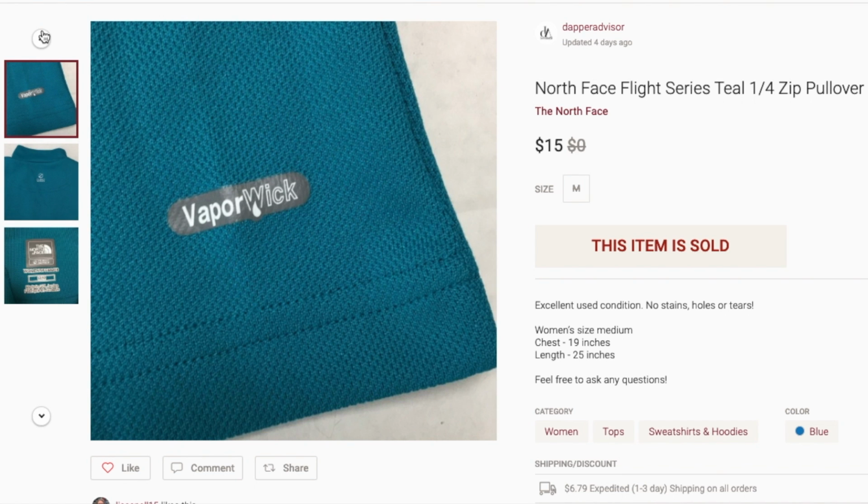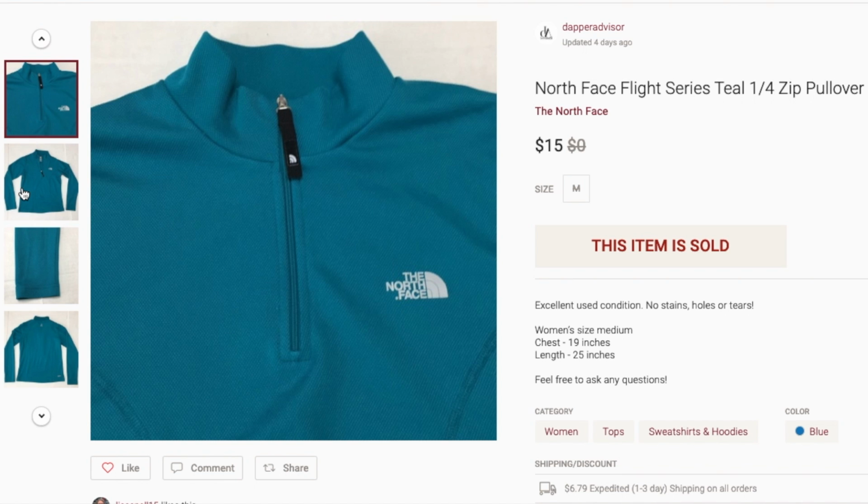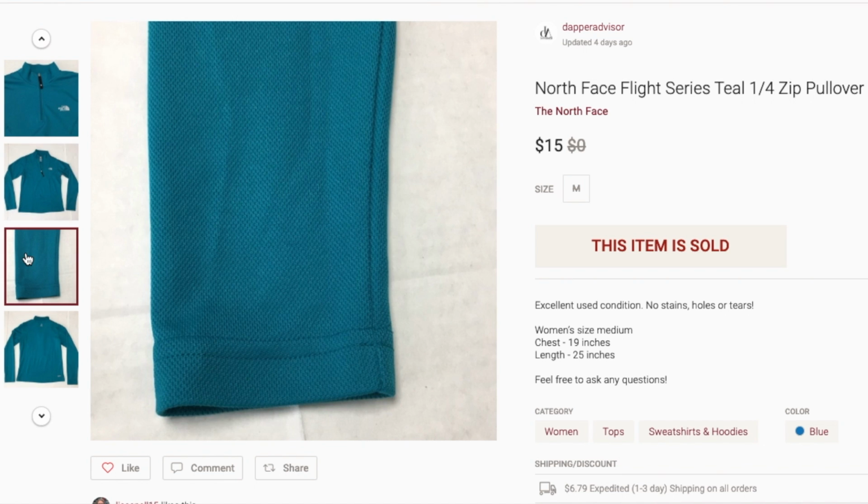And this one was on a half off day, so I did get this for I think $3, and that's why I ended up picking it up, and it sold within about 2 days, so very quick turnaround.